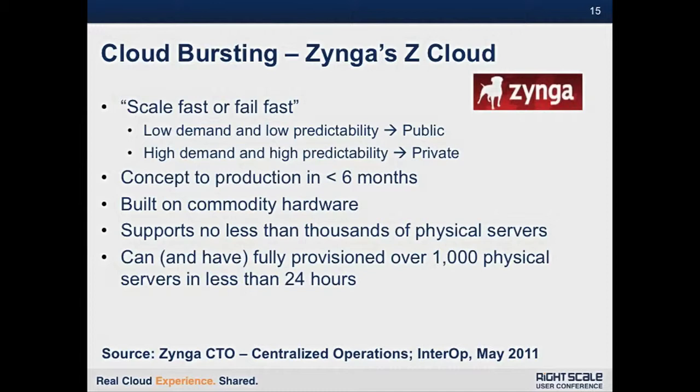As some of you may know, Zynga is a fairly large consumer of public cloud resources, a very large customer of Amazon's and a very long time large customer of RightScale's. We didn't know they were going to start talking about it when they did, but we're certainly glad they did. So what Zynga has built is a private cloud they call ZCloud. And it's all managed by RightScale.